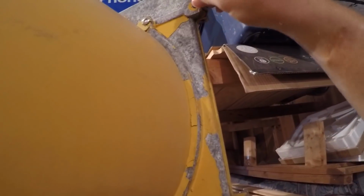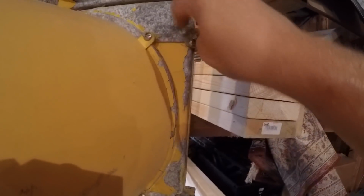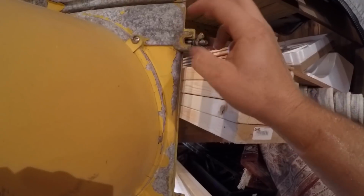So I'll go ahead and make sure that I don't crush this as I close it, but bear with me, it's a little bit easier when you have this with two hands. And then, just for the sake of video and showing you guys what the other two kind of look like, I'll go ahead and open this one.